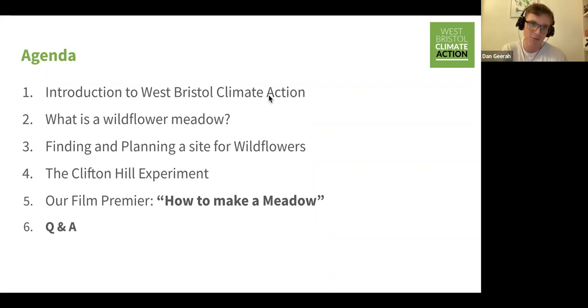The bulk of the discussion will be around Clifton Hill itself. I've labelled it the Clifton Hill experiment because we decided, and I'll explain a bit more later, we decided not to just go straight down the middle and do one way of establishing wildflowers. We've actually got 4 different techniques running at the moment. So I'll give you a bit of an update of how that experiment, so to speak, has been going.